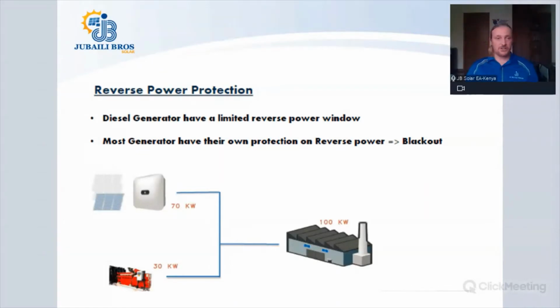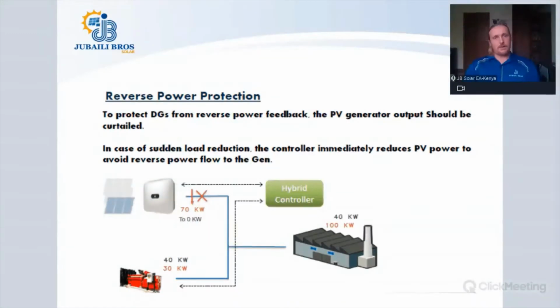Also, reverse power protection. Diesel generators don't typically allow reverse power into them, and they have a safety device that will cause a blackout. It will just turn itself off in most cases. So obviously that's not ideal. With the FuelSave controller, it will protect your generator from the reverse power feedback. Similar to the grid protection we just looked at, it will reduce the output of the PV. When there's a sudden reduction in the load, you'll have too much power, and the FuelSave controller can reduce the PV output to make sure it doesn't go back into your generator.